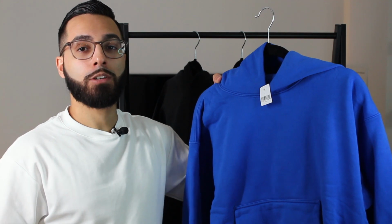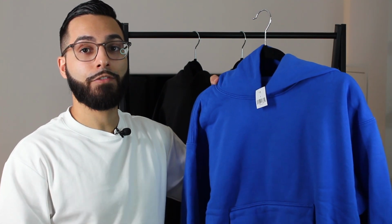Now there's not a lot of details to show over here, but it's important to note that the Yeezy Gap hoodie is actually cropped, unlike the Fear of God Essentials ones. There's not a lot of details to talk about in terms of close-ups on this hoodie over here, but you'll see the difference when I try it on.